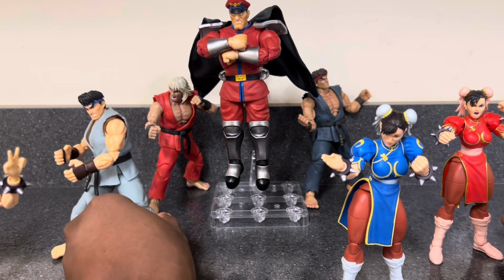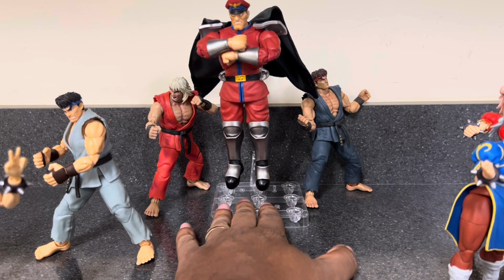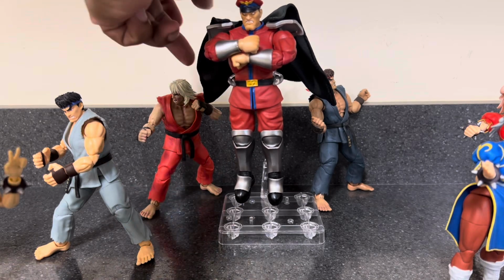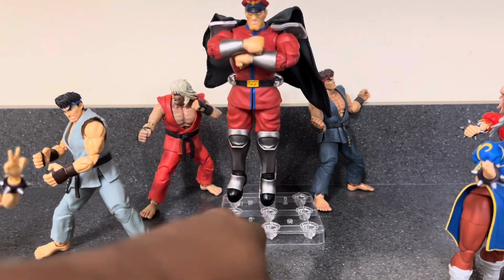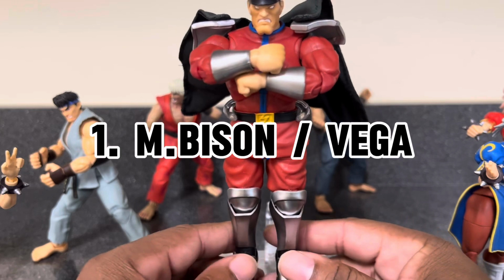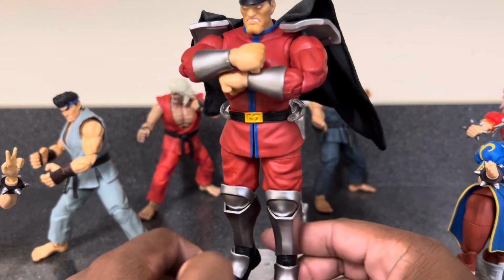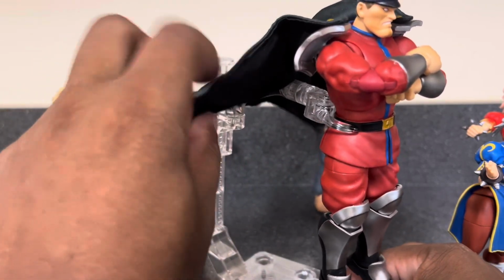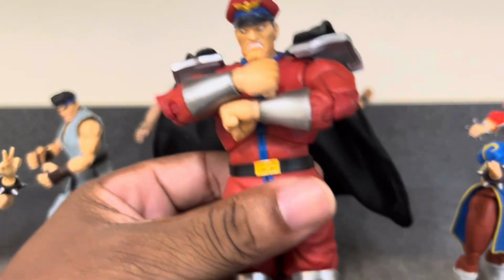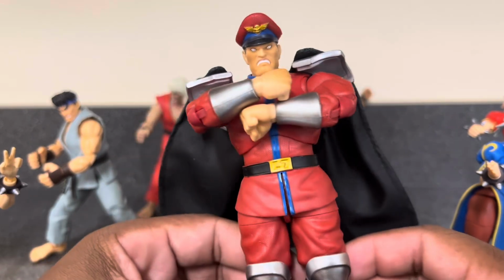And then at number 1, it's probably going to be pretty obvious. We got to go with the Master of Shadowloo, Commander of Shadowloo. M. Bison / Vega. What can you say about this guy that hasn't been said? He's amazing. You got your wired cape. Ooh. So heavy that he doesn't really want to stay on the flight stand, so I'm gonna take him off for a sec. Ultimate posability, just looks awesome.